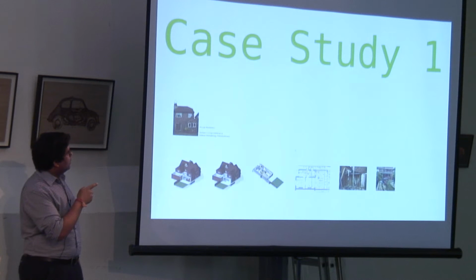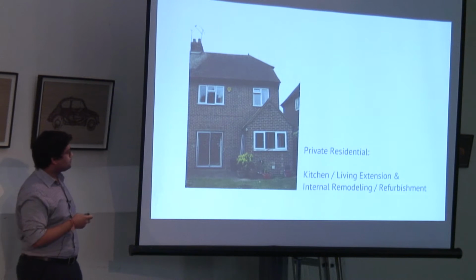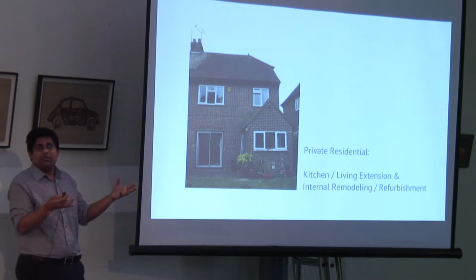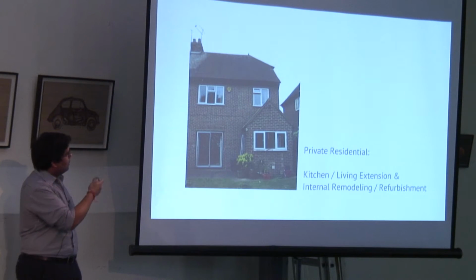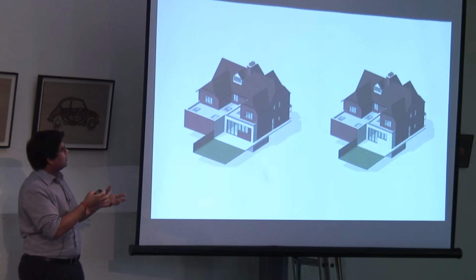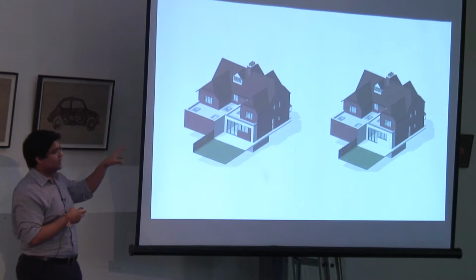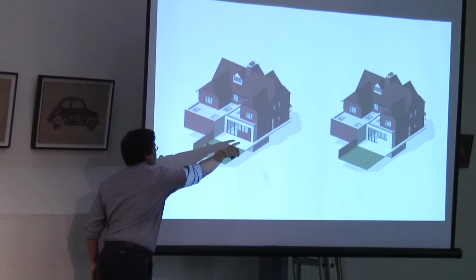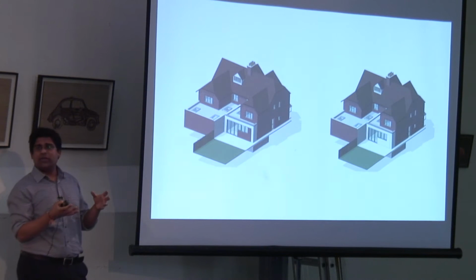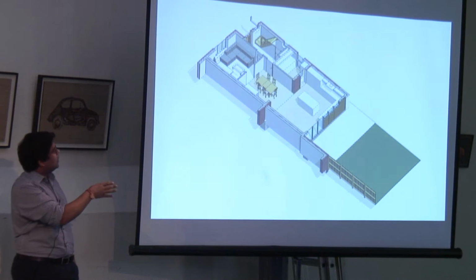Case study 1, going back into a smaller scheme that we just did. It's a private residential kitchen living extension and some internal modeling, quite typical of, I would say, what people think architects do, or smaller practice, for example. Existing building. What was interesting was the architect previous to who got planning already had a model, but the client wanted to make certain changes. So we were able to, I mean, this is just changing the material here, for example, but we were able to communicate that very quickly to him and to get sign-off, also taking different cuts, for example.